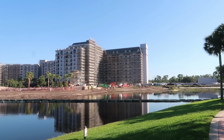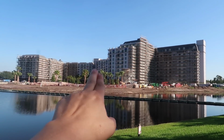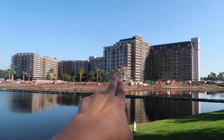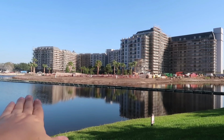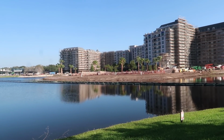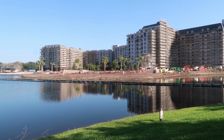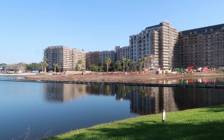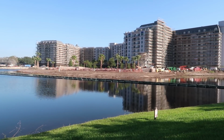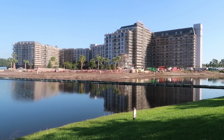Okay, so this is really starting to come along. You can see where this section right here is done. They are starting on the pool slide. The pool itself is in. They're getting some land. They're starting to put trees in. I'm so excited. I was worried because from the front, like driving to Disney Springs, it's completely covered in scaffolding. And I was like, this is never going to be done. But it looks like it's getting there, guys.